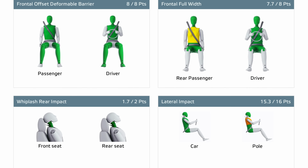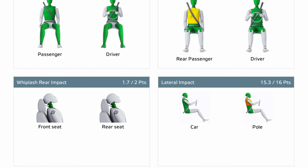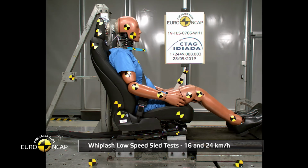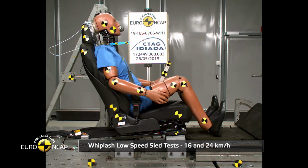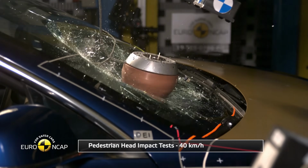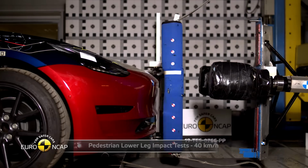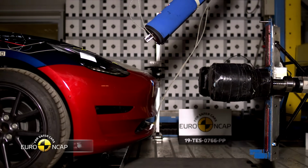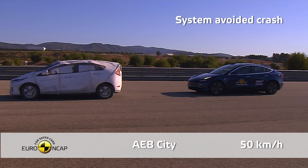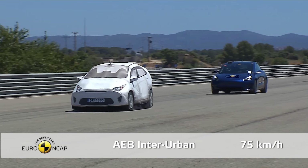But the active safety is where the Model 3 really stands out from the crowd, with a score of 94% overall. Passive safety covers what happens in the event of a crash, but active safety is about the systems which help the car to avoid a collision in the first place. The autonomous emergency braking system performed excellently. Whether it's detecting and protecting collisions against cyclists, adults or children, Tesla has all of those things covered with very high levels of performance.